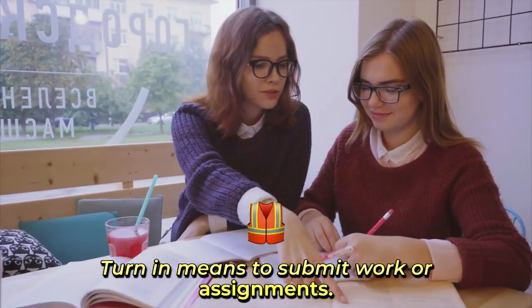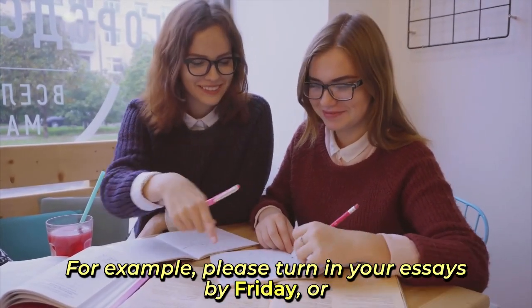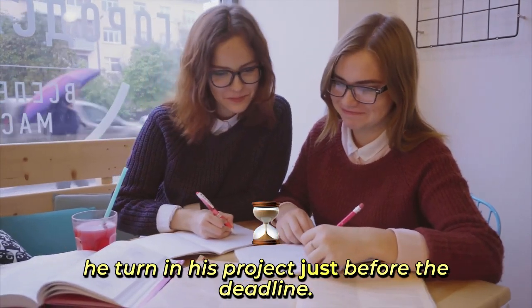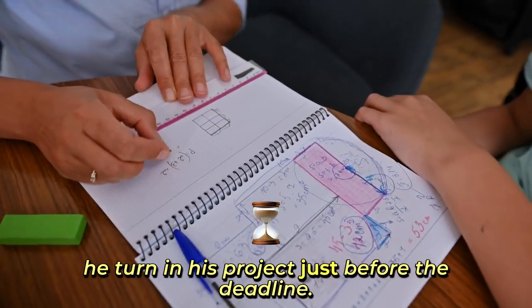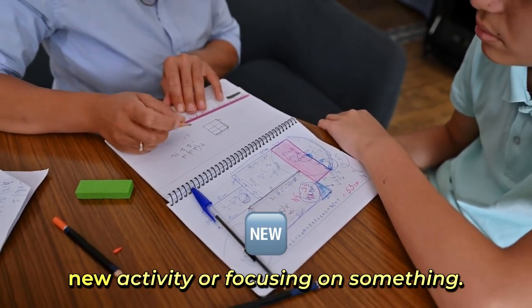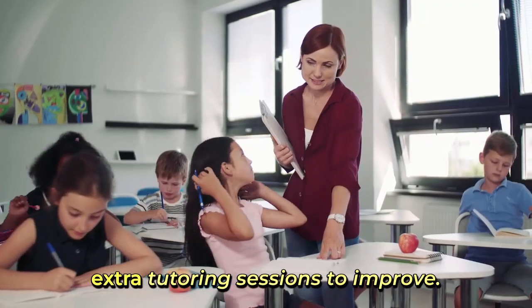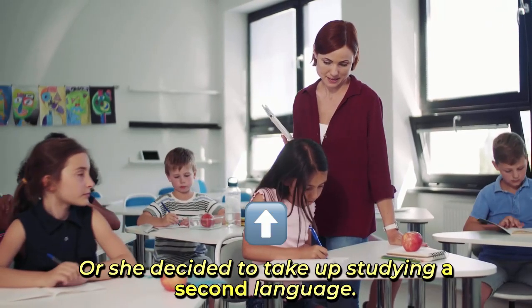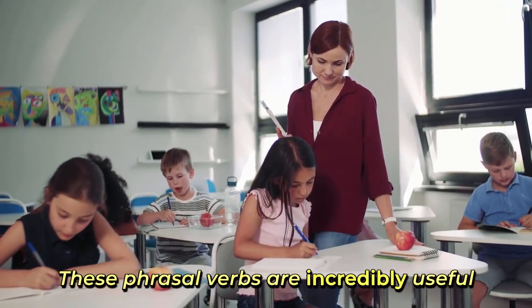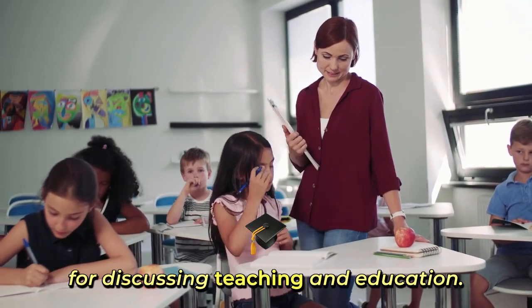Turn in means to submit work or assignments. For example, please turn in your essays by Friday, or he turned in his project just before the deadline. Finally, take up refers to starting a new activity or focusing on something. You could say, he's taken up extra tutoring sessions to improve, or she decided to take up studying a second language. These phrasal verbs are incredibly useful for discussing teaching and education.